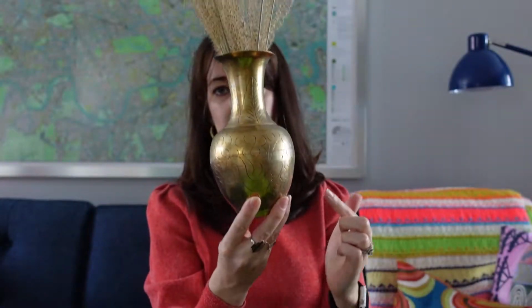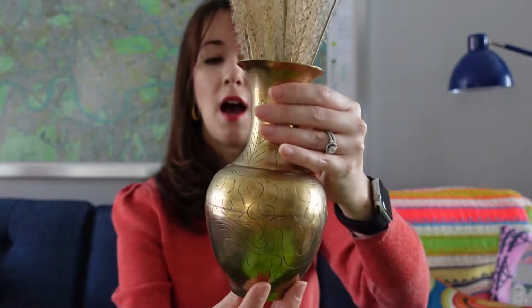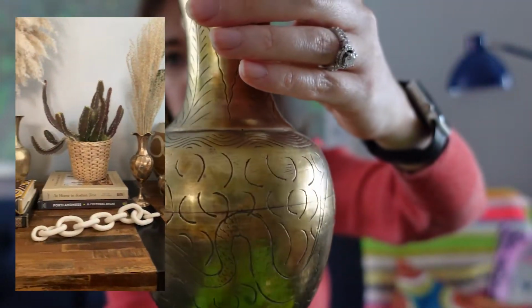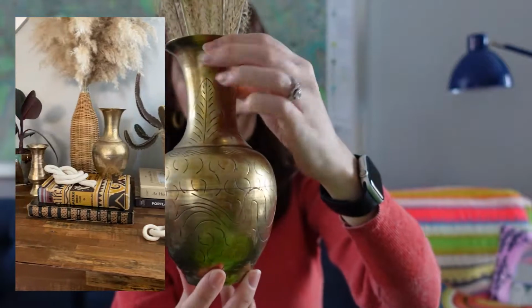So love the shape of this one. I already have it styled up with some little pampas grass, because you know that is the hot thing to style in vases for that boho look. So yeah, fell in love with all these vases.